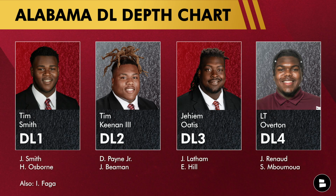Tim Smith, Tim Keenan. I like the transfer addition of L-Tier. I think that's a good fit for what Alabama is trying to do on their defensive line now with the new scheme involved there. I'm excited about youngster James Smith. I think Damon Payne, Latham, or not.